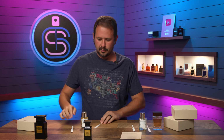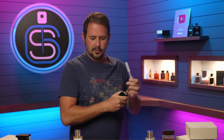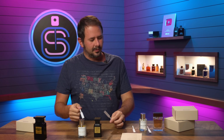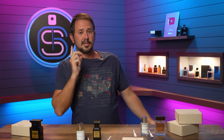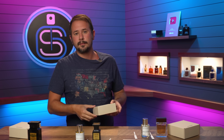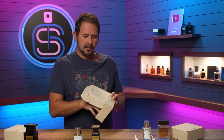Whoop. Flopping it all over the place. And Tobacco Vanille, one of my all-time favorites. I can tell you the issue with this one, and it is immediately apparent the second that you smell it. I actually, when I caught a whiff of it in the air, to be fair, I thought, yeah, that smells pretty close to Tobacco Vanille.